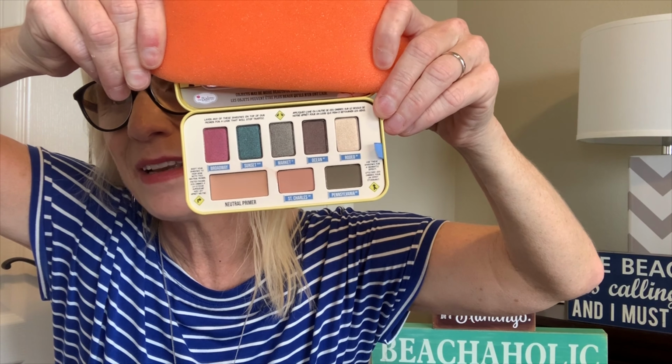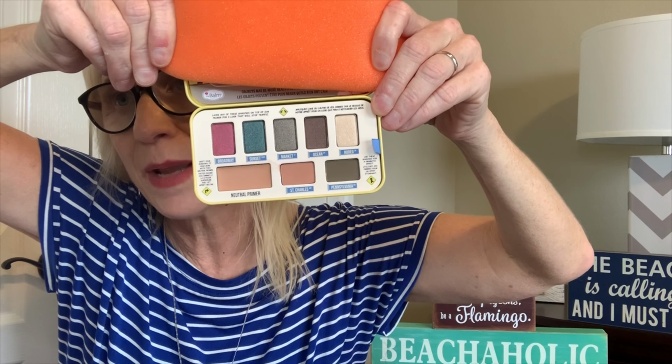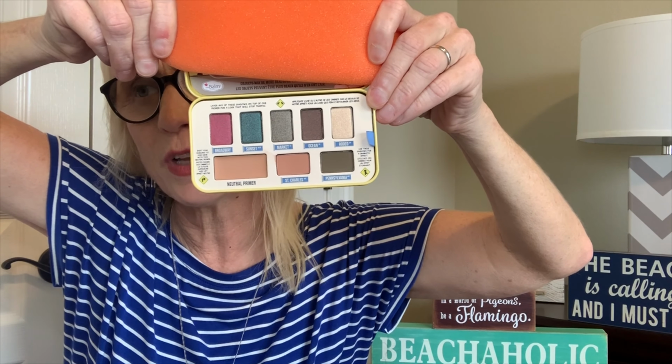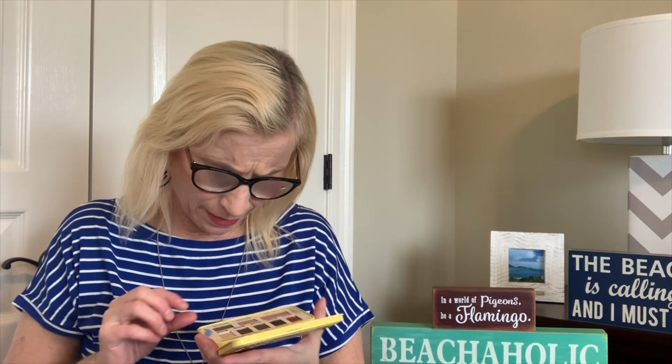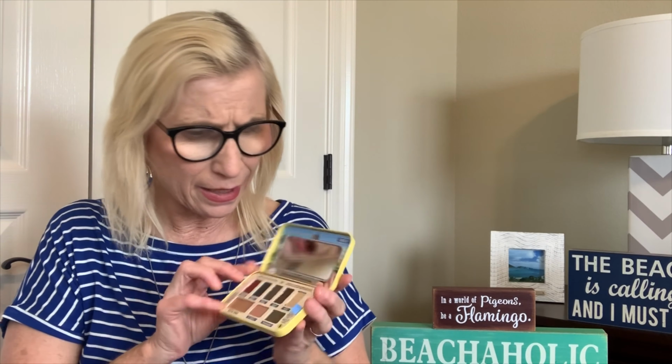It has, I think, 7 eyeshadows and 1 eye primer. It says it helps the colors to create a really good smoky eye. There's some shimmers in here. Looks like some mattes in here. I'm not sure how many colors of this I would use. They look really dark.